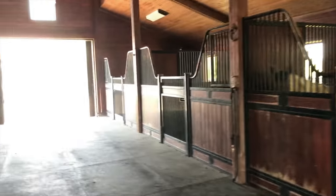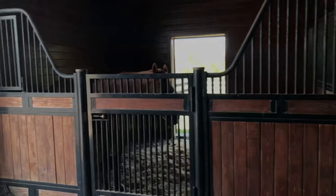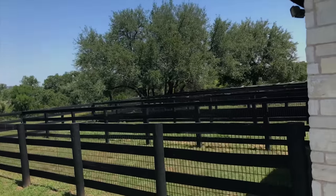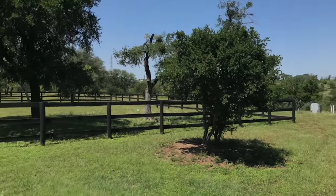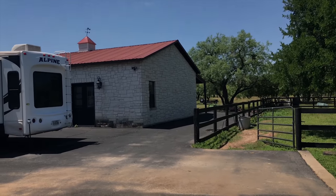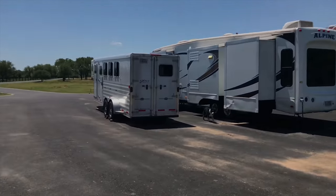All right, so real quick, I'll show you the walkouts. And that's the end of the barn tour. All right, here are the individual walkouts, as you can see. And then here is a private paddock for when horses are injured or in quarantine. And then we have a tractor barn back there where all the hay is stored and equipment back there, tractors, things like that. And the trailer, like I showed you before.